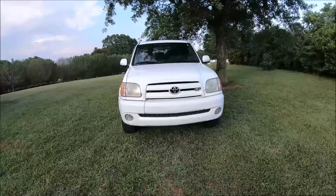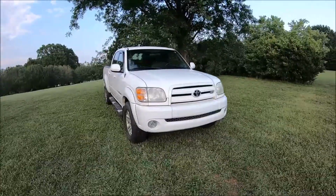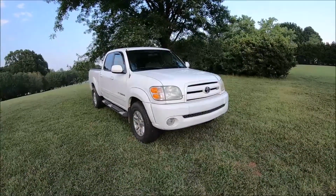Hey guys, so today I bring to you guys a 2004 Toyota Tundra Limited.